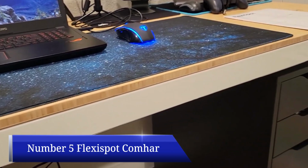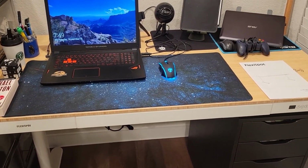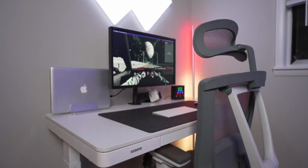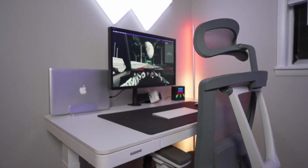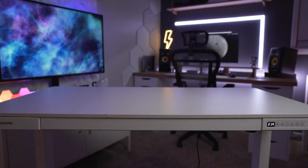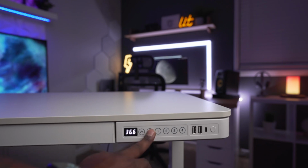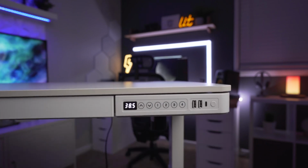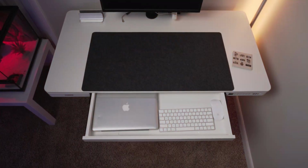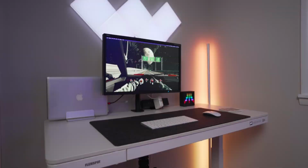Number 5. Flexispot Comma. The Flexispot Comma makes a compelling case as a premium hybrid desk that straddles the line between gaming station and professional workspace. It's an ideal choice for users who want a desk that works as hard as they play. Flexispot is already known for its sit-stand desk technology, but the Comma distinguishes itself with a blend of modern styling, integrated smart features, and space-conscious design that makes it well-suited for both bedrooms and compact gaming setups.